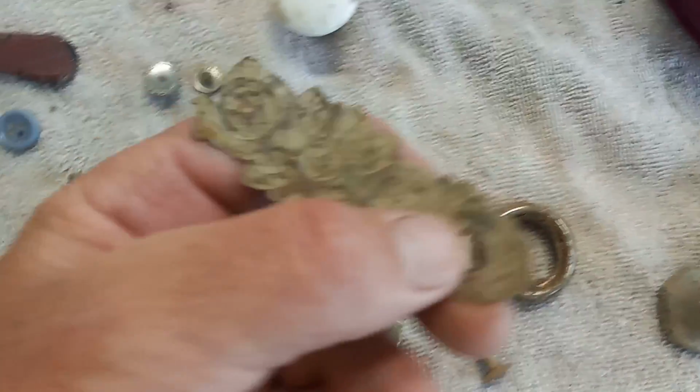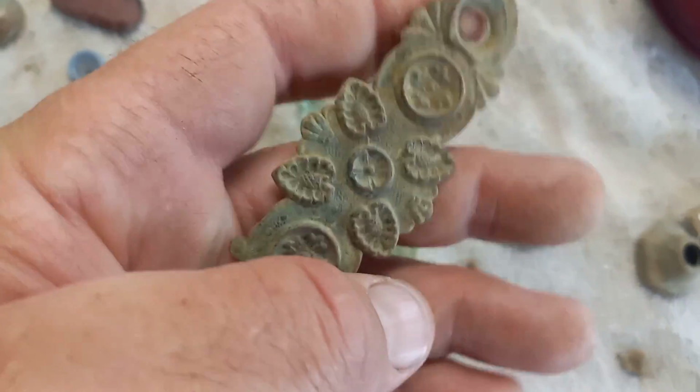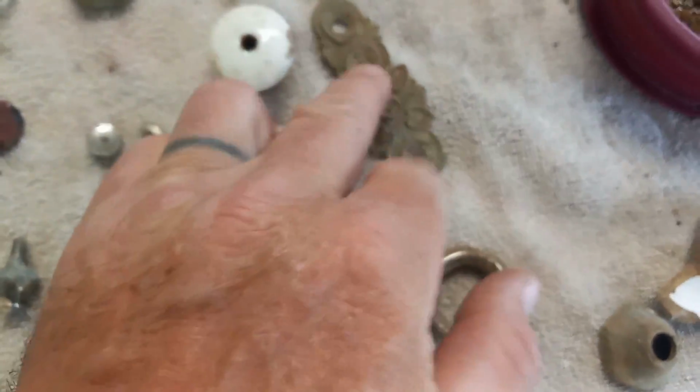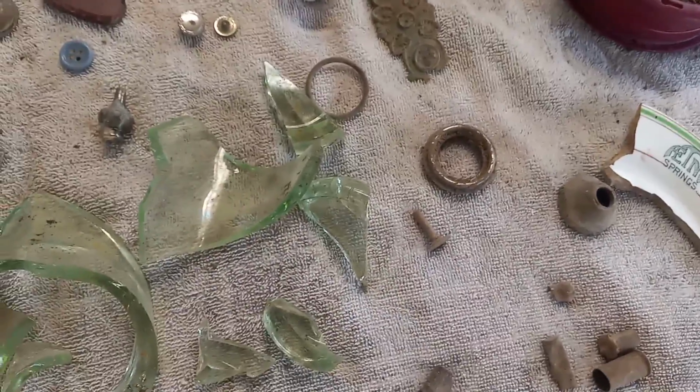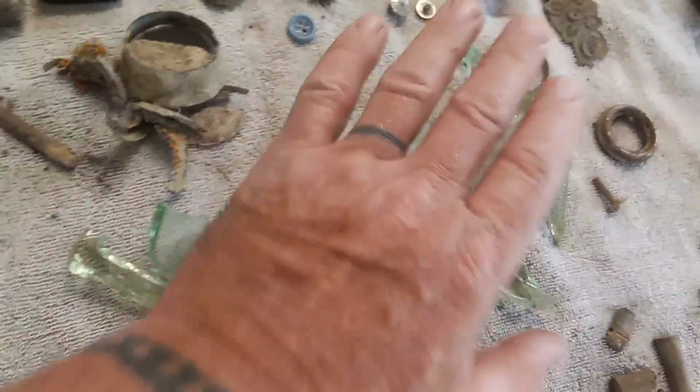It's a thin pressed copper, which always reminds me of the 1910s, the turn of the century era, when we were getting the Industrial Revolution going full tilt, and you could stamp out a bunch of that type of stuff. Bunch of bullets, bunch of green glass. None of this ended up being uranium glass.